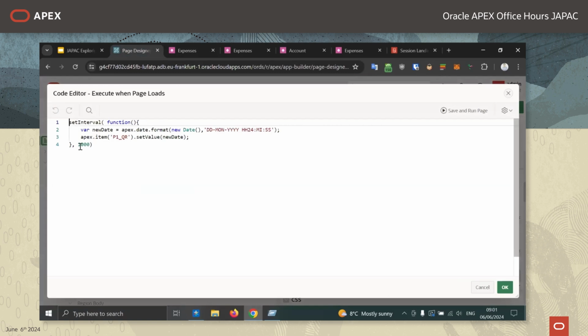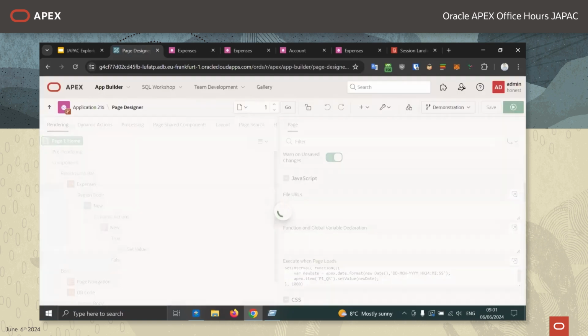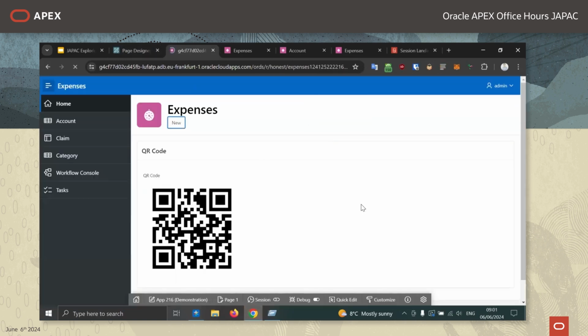How about every 1,000 milliseconds, or 1 second, set it to this new date. New date is this nearly new feature of Apex date format. You put an Oracle style date format, and this constructs a new date, and you get a string of today's date with that. So if I run that, you can see how early it is. So that's changing every second now. If you want to scan that, you can see that's changing every second.